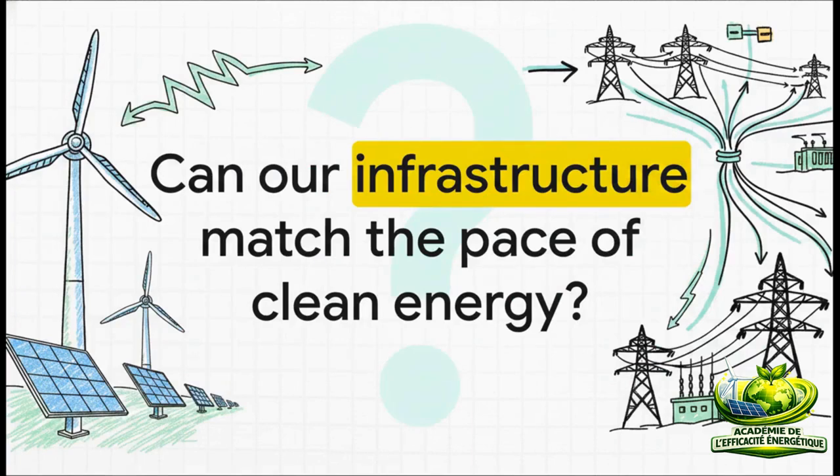We've covered a ton of ground today, peeling back the layers of this completely invisible energy network to reveal why simply building generation is really only half the battle. So I'm going to leave you with this final provocative thought to reflect on. Can our physical infrastructure ultimately match the blistering pace of our clean energy innovation?